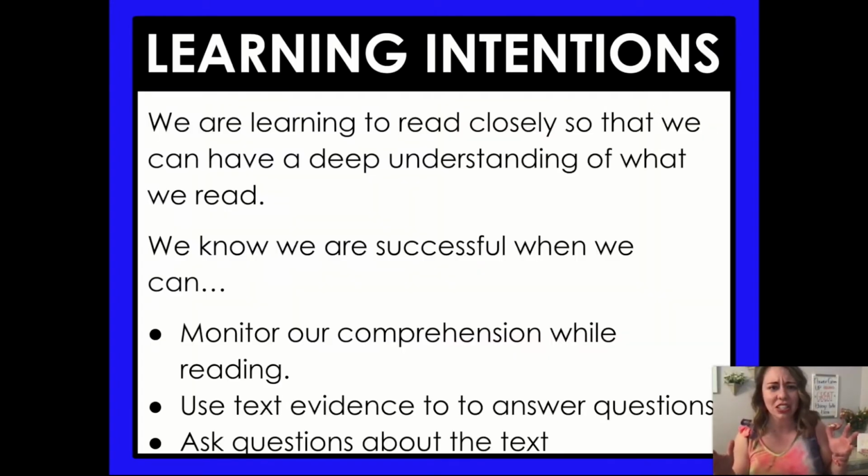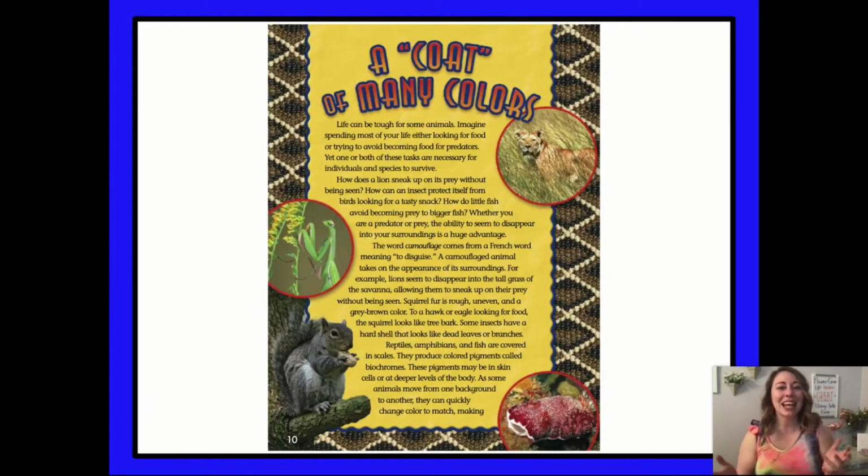Our learning intentions today are we are learning to read closely so we can have a deep understanding of what we read. We know we are successful when we can monitor our comprehension. What am I reading about? Use text evidence to answer questions, and then also we want to be able to ask questions about our text. Today we are reading A Coat of Many Colors.